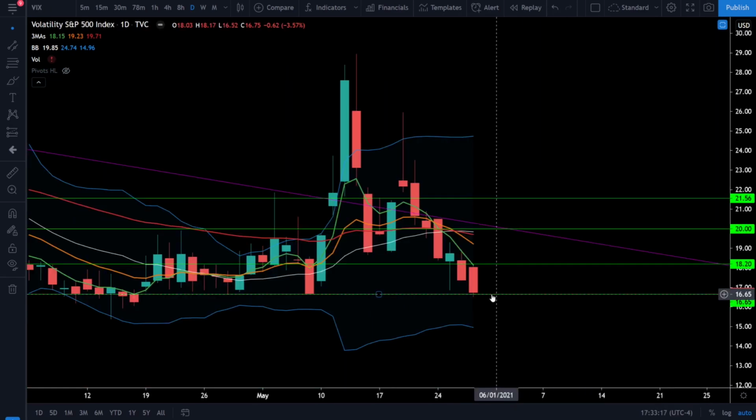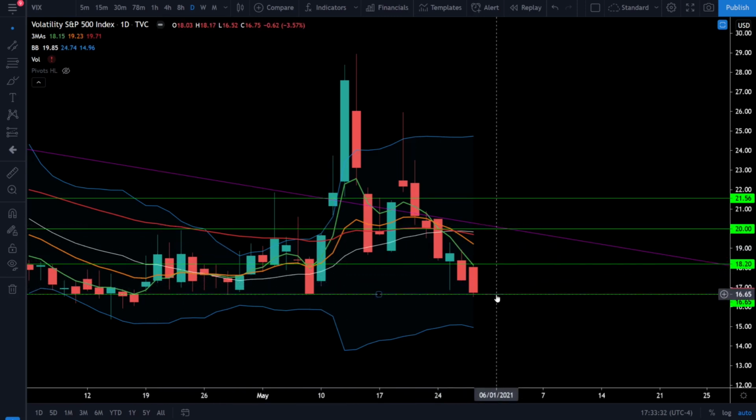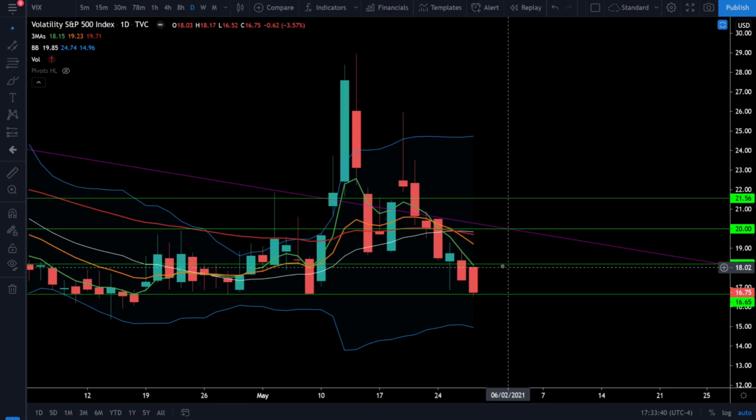On the VIX, we dropped over 3.5% today, and the VIX is continuing to show that fear is leaving this market, which is a bullish indication. However, the VIX did get into another support level right around 16.65, and it is possible off any of these support levels, we could see a bounce. Right now, it does look like volatility is leaving the market, which in the grand scheme of things is a bullish indication.